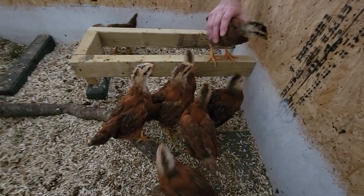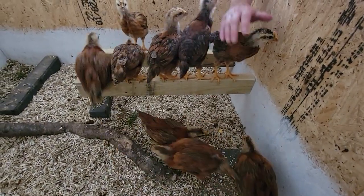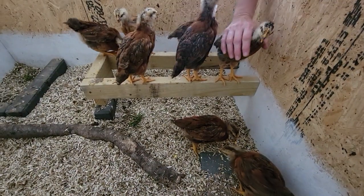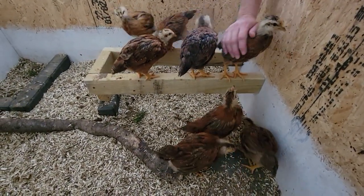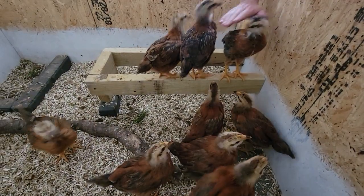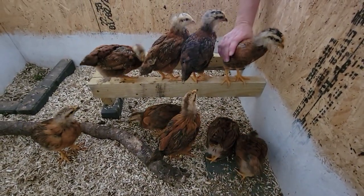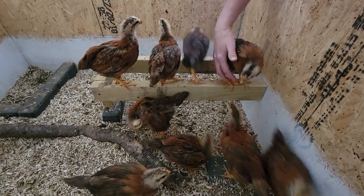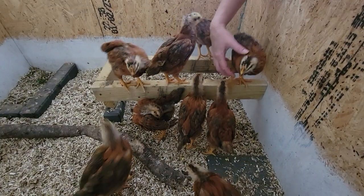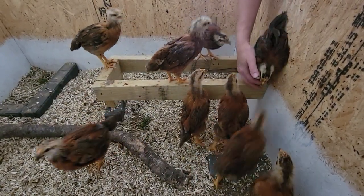Now, Andrea's petting one right now. We took the heater out because starting in the middle of last week, they refused to sleep under the heater and were sleeping on top of it as a roost. So we took the heater out yesterday and built a little roost for them. The bird brains last night, as you can see, had no problem getting up on the roost.